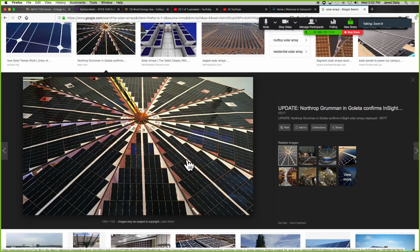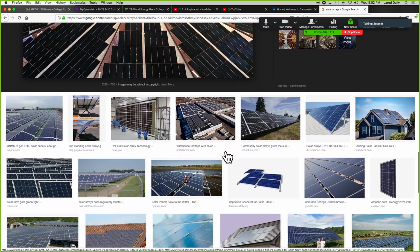So most solar arrays look like this. This is actually just a bunch of mirrors, and they're all pointing towards this center point.